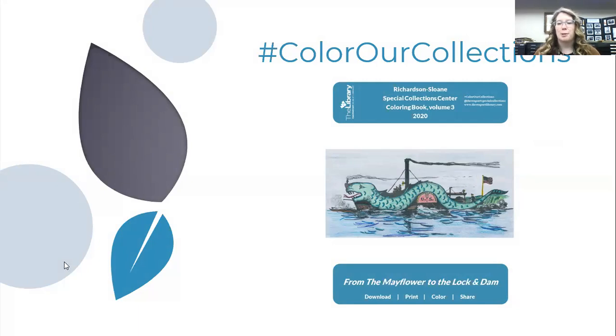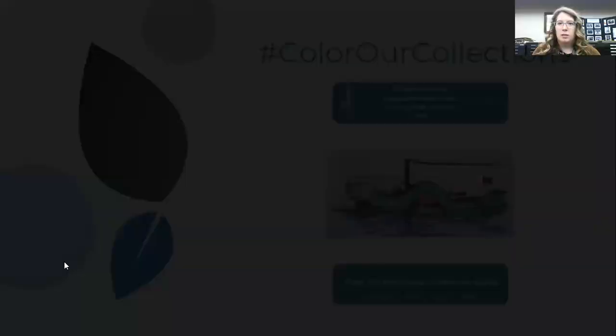So we did pictures of the Mayflower, because it's Mayflower 300, I believe, the 300th anniversary of the Mayflower. And then we wanted to just highlight our waterways in this area as well. So it's a fun collection that's also on our blog. You can download that if you like coloring. So we have this lovely little sea creature that you can color.